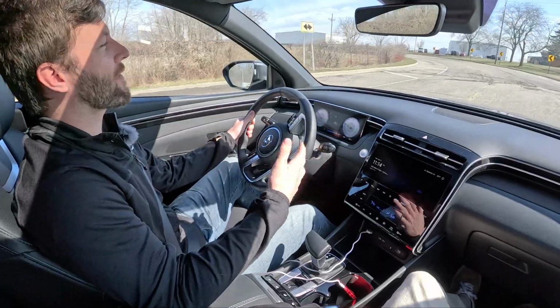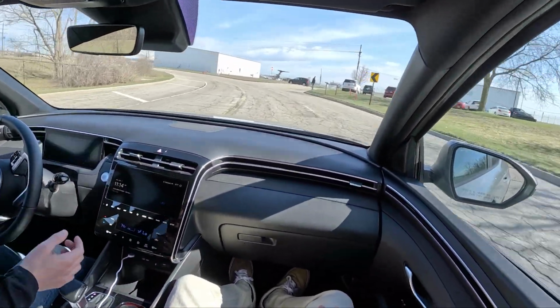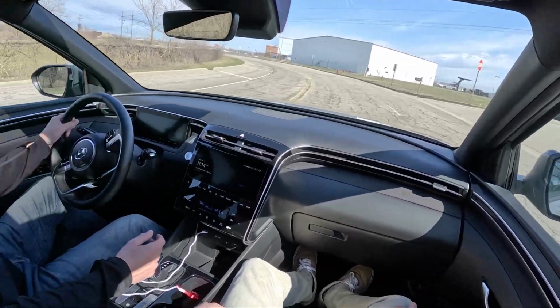I would love to drive a more basic spec Santa Cruz, because I feel like that would do better at a lot of truck sort of things.